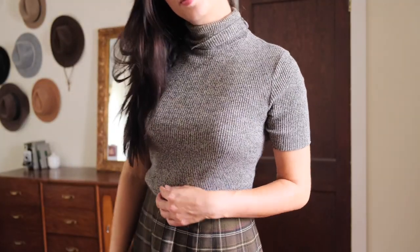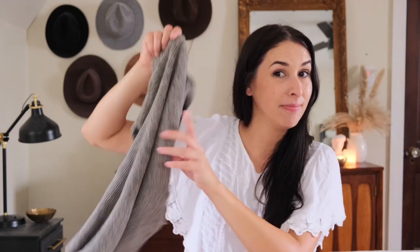I would say it's at least 90s, if not, I almost think it's older than that, like maybe 70s or 80s. I'm certainly no expert when it comes to vintage textiles, so maybe if you have some idea, let me know.